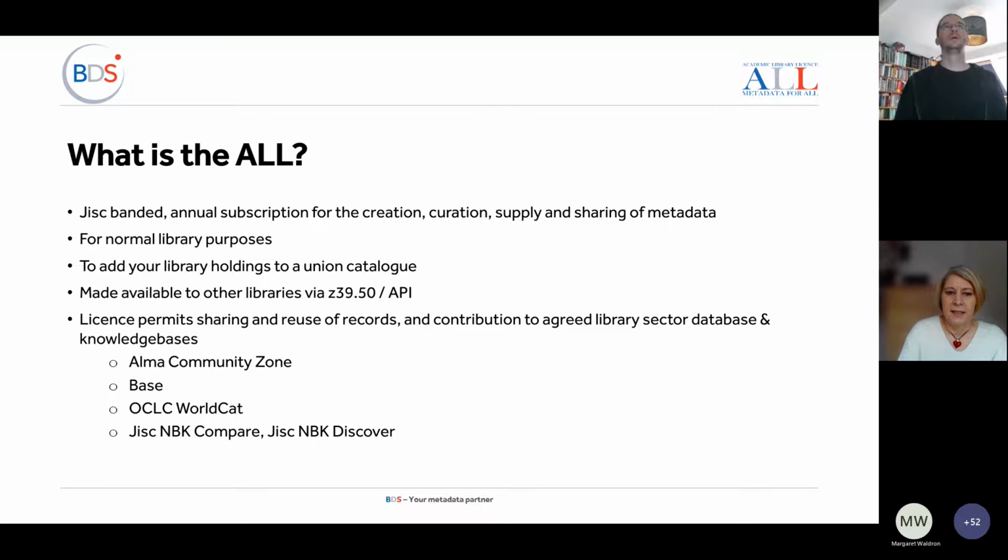So it's a Jisc banded annual subscription, and that covers the creation, curation, supply and sharing of metadata. The records that are supplied under the academic library license can be used for normal library purposes, for adding your library holdings to a union catalogue such as WorldCat. You can make the records available to other libraries via Z39.50 or API. And it also permits the sharing and reuse of records, so they can be contributed to, for example, the Alma Community Zone, OCLC WorldCat for your holdings, but also to Jisc MBK Compare and Discover.